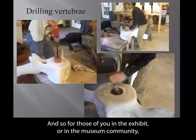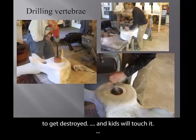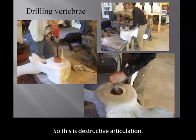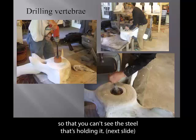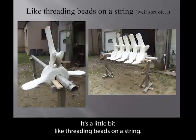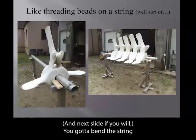And so for those of you in the exhibit or museum community, they always scoff. Things that go on exhibits are just going to get destroyed. They'll drill into it and kids will touch it and whatever. But it's such an important part of the whole education opportunity. So this is destructive articulation. That is to say, we drill holes in the vertebrae so that you can't see the steel that is later holding it. Next. And that's what that looks like. It's a little bit like threading beads on a string, but of course, it's not a string. And next slide, if you will, please.